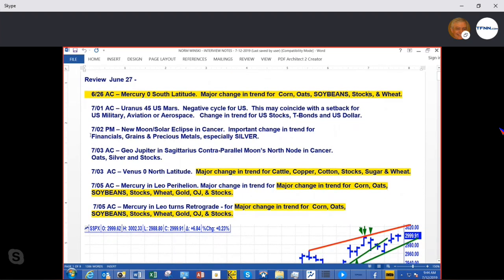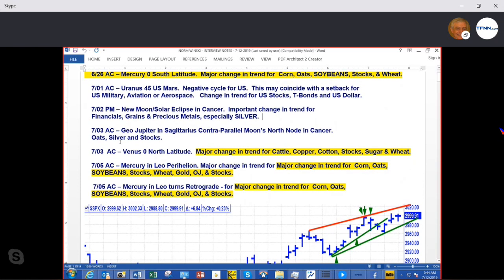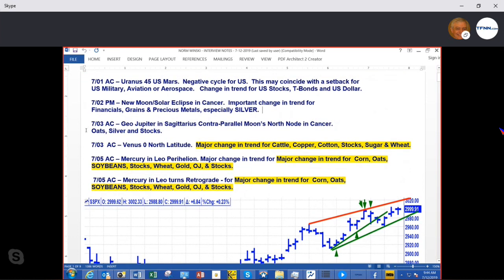And then we had something the night of July 1. Well, that was to the U.S. natal chart, which brings in U.S. stocks, T-bonds, and dollar. And then we had a solar eclipse the late afternoon of July 2nd. Anytime that's a new moon, a type of new moon, you have your financials, grains, and precious metals. In this case, it was in the sign of Cancer, so that emphasizes silver.